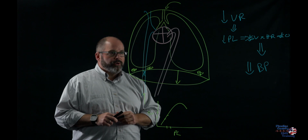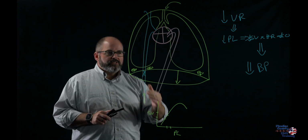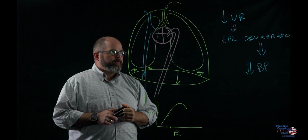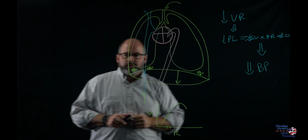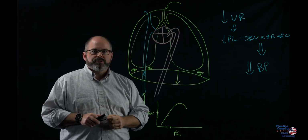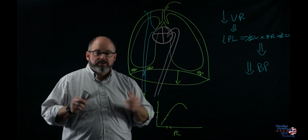The take-home point, though, is that anytime you are pushing the air into the chest, generating positive pressure inside the chest, instead of the negative pressure that the patient normally pulls into the chest, you will impact the venous return, and therefore, through these mechanisms, you will drop the blood pressure. Positive pressure ventilation will result in a lower blood pressure. This is, in fact, why hypotension is a contraindication to CPAP.